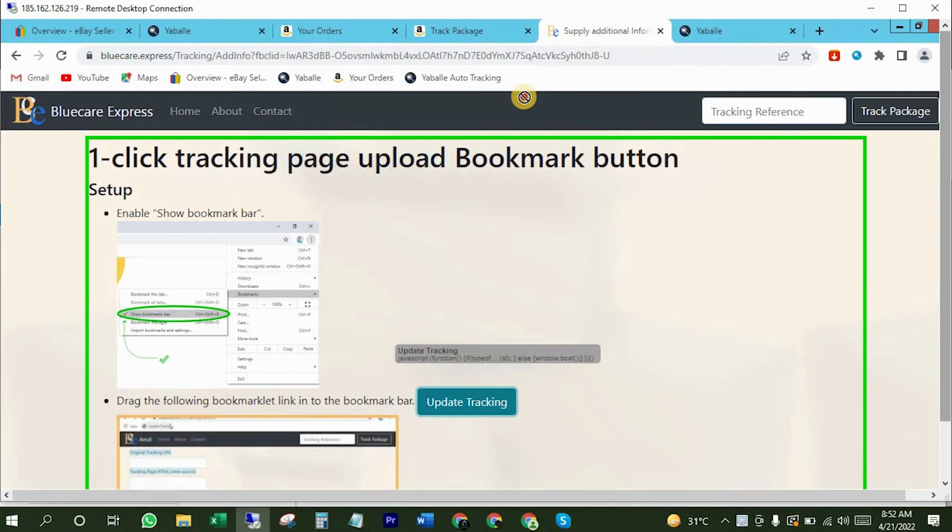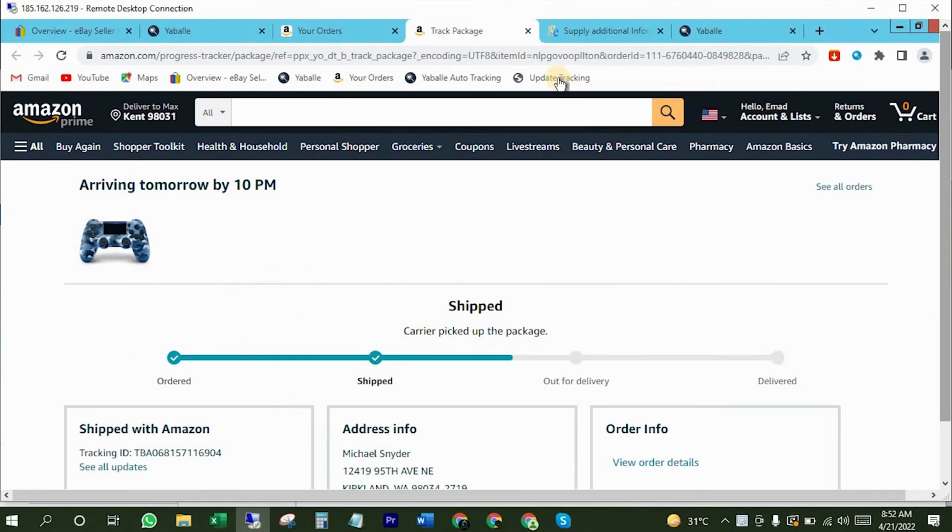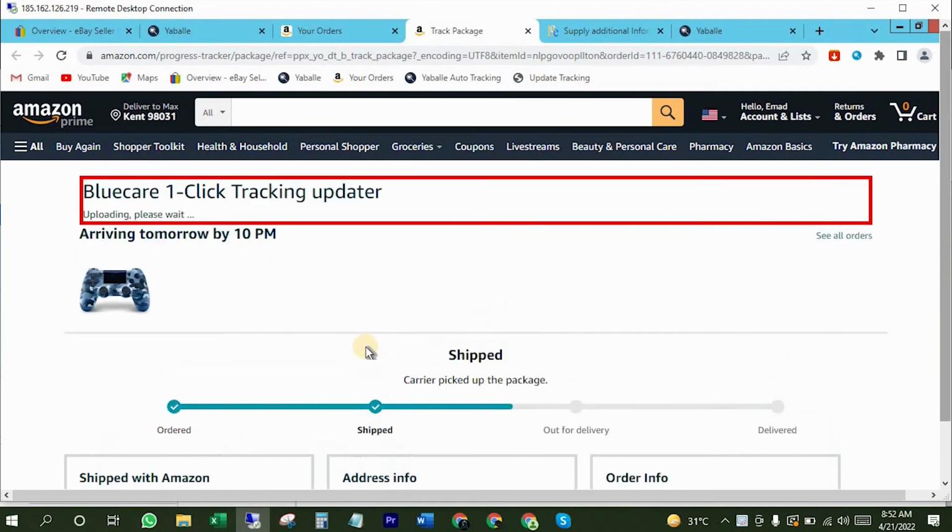You have to come over this page and drag this update tracking button to your bookmark bar. It's called one-click updater. I will leave this link in the video description below. Now how it's gonna help you easily, let me show you the magic. You just have to come over to the Amazon tracking page and click on the update tracking button. It will update BCE tracking automatically.